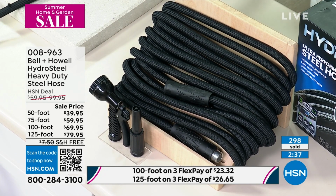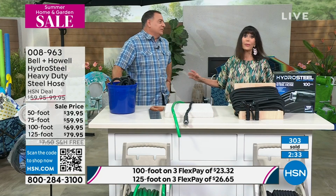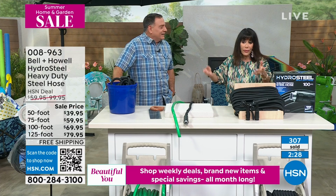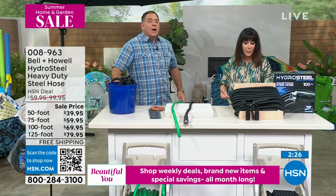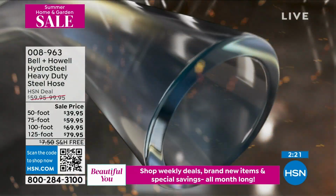There are some things you might not need, but if you have a home, everybody needs a hose. Even if you're in a condo, you need to have a hose, whether it's for your lawn furniture, your car, whatever the case may be. And I'll tell you something too. What makes this hose unique is what you're seeing right here.